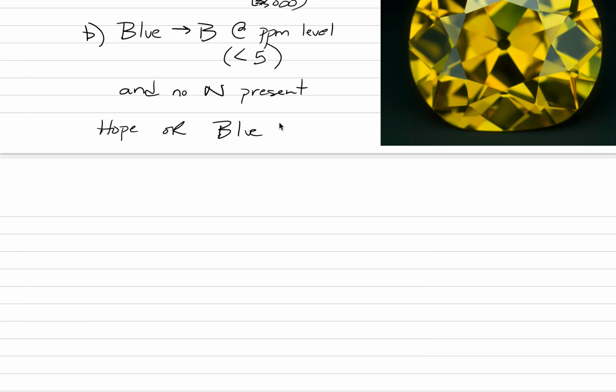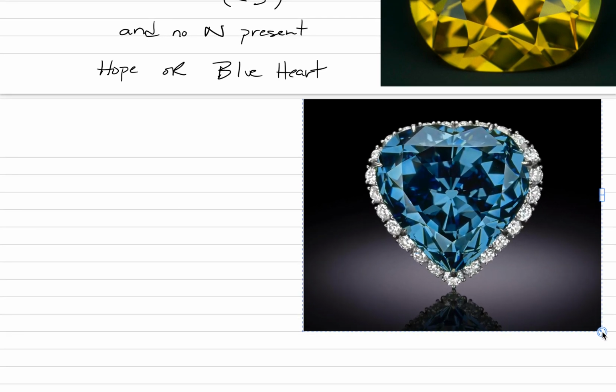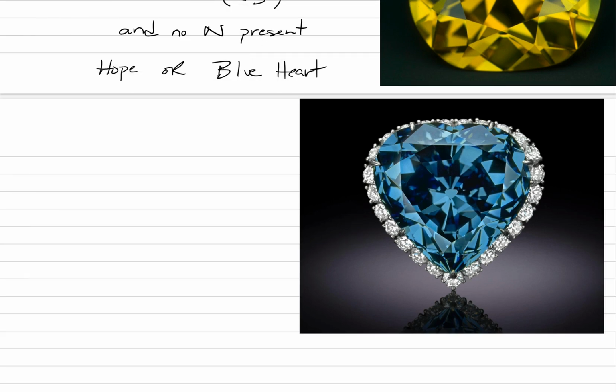This diamond I'm going to put up is called the Blue Heart, and it's housed at the Smithsonian as well. Here's a picture of it. It's actually a richer, more saturated blue color, in my opinion more beautiful than the Hope Diamond, even though it's a little smaller. It's a 30.6 carater. And what story do we have here?